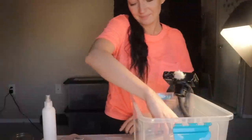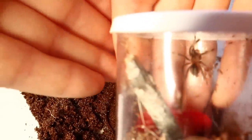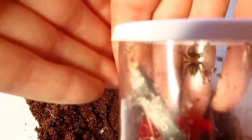I'll go ahead and actually put this top on. There we go. All right. So there's that beautiful spider. Looks like he has tiger stripes on his booty. Very, very beautiful spider. So yeah, that was super, super fun.